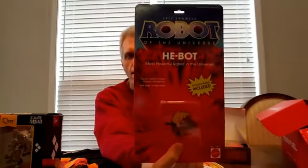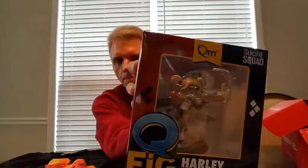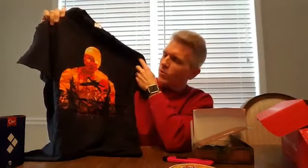A free video game, $10 value, from Steam, Ninja Pizza Girl. I've heard of it. I haven't heard reviews of it. A He-Man HeBot pin. My R.I.P. Carrie Fisher Princess Leia button and magazine. My Harley Quinn. Very nice. And my favorite. I love this shirt. This is awesome. Rogue One was an awesome movie. Fighting on the beach. Very cool. And again, who doesn't love robots?